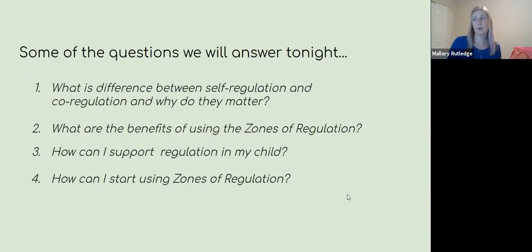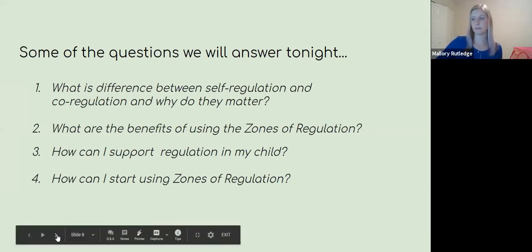Some of the questions we hope to answer tonight: what is the difference between self-regulation and co-regulation, and why do they matter? What are the benefits of using the zones of regulation? How can I support regulation in my child? And how can I start using zones of regulation?